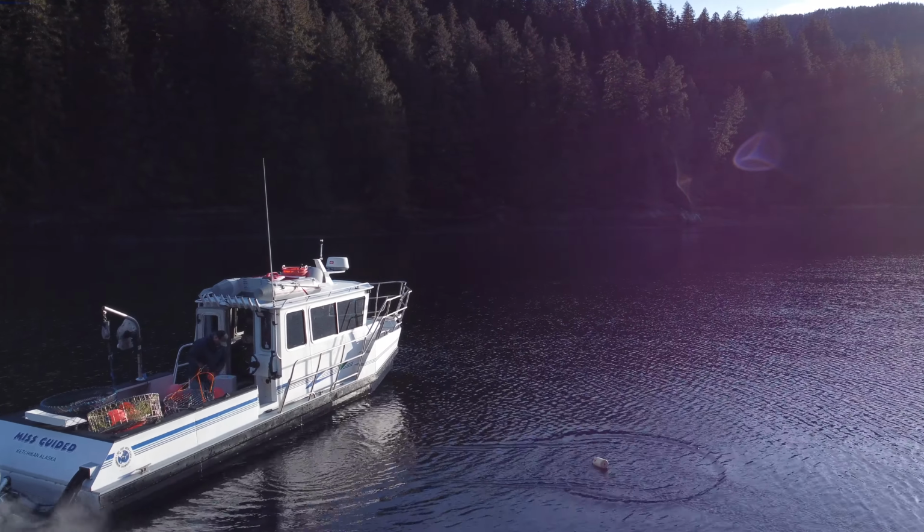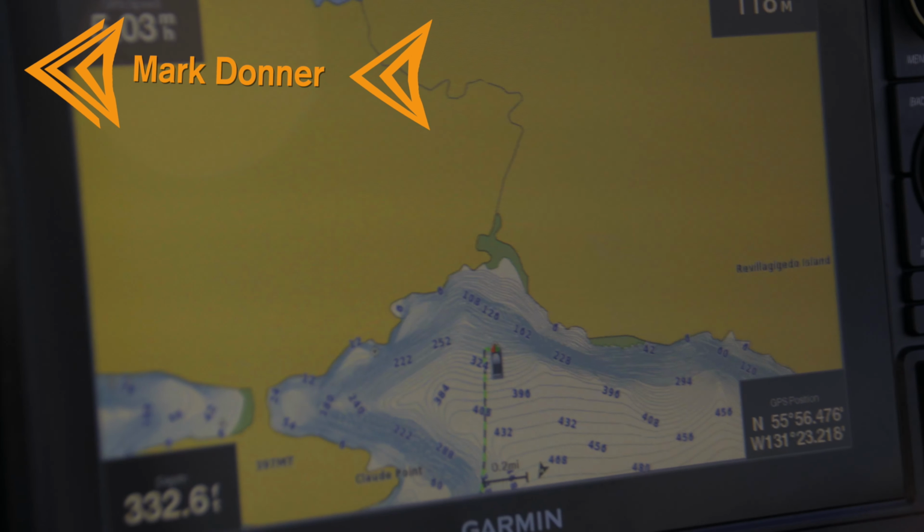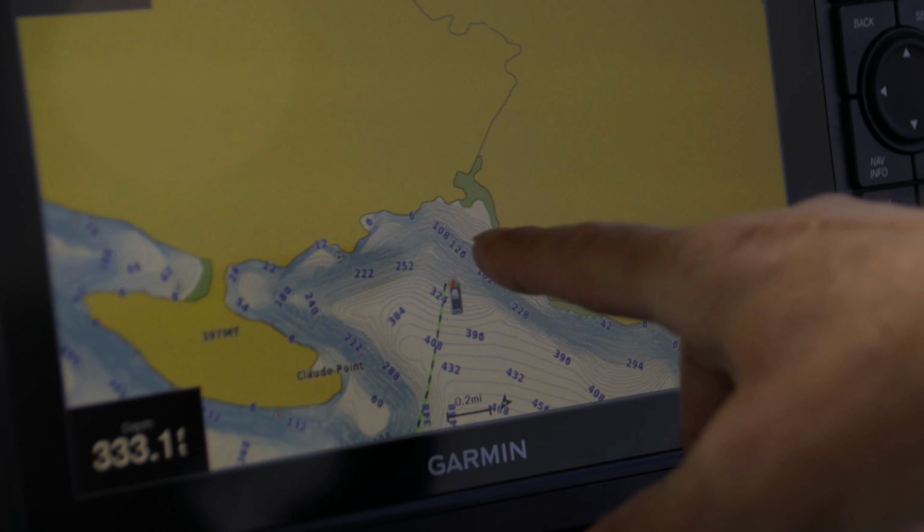It goes right from like 120 feet, just almost straight up, and it flattens out. I kind of want to grab that flat spot right there.